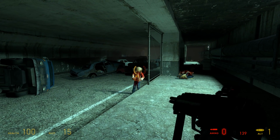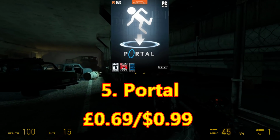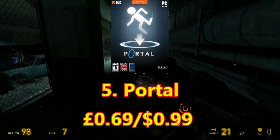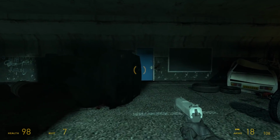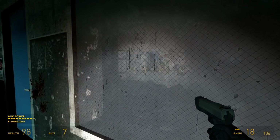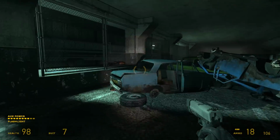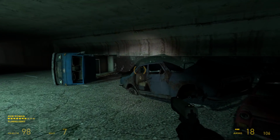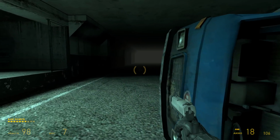But anyway, we will move on to this list, and at number 5 we have gone for Portal, the first Portal game, which is 69p or 99 cents in the land of Trump. You can find it for that. Under £1 for the first Portal game is really good. You can get it as part of the Orange Box as well, where you can get Half-Life 2 and all its expansions, and Team Fortress 2, which is free anyway. But for 69p, not too bad, worth checking out.